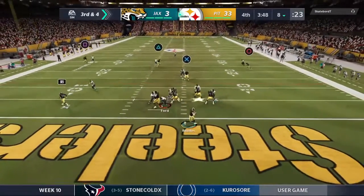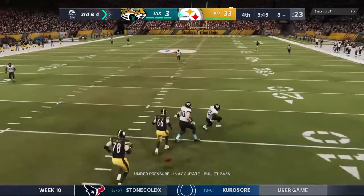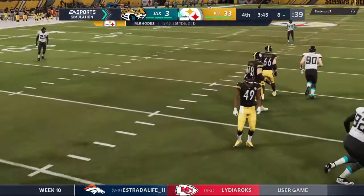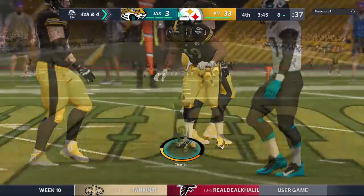From the gun, Rhodes, escaping the pressure right. And that's going to be incomplete. The contact there enough to jar that ball free. And it brings up 4th down.